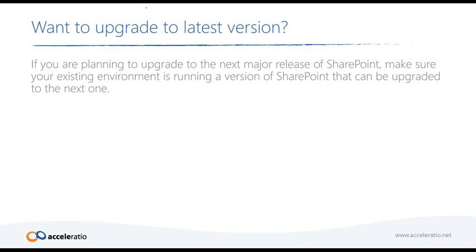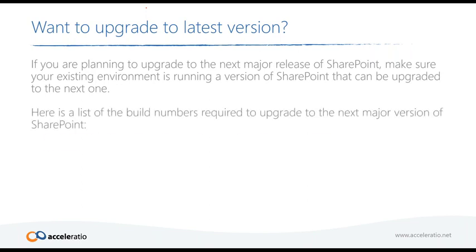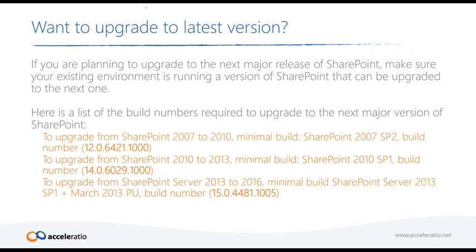When it comes to upgrading, even if you are not planning to upgrade today, I would advise you to plan to upgrade your current SharePoint to the latest version or to the latest stable version, just to make sure that you are eligible to upgrade. For example, if you are planning to move from 2007 to 2010, this is your minimal build. So even though you might not be planning an upgrade project today, just make sure that you are upgraded to the latest version that can be upgraded, because that's something you need to plan for. And if you have a lot of content, this is not something that you can deploy quickly, and you need to plan time for that and update your SharePoint to the latest version.